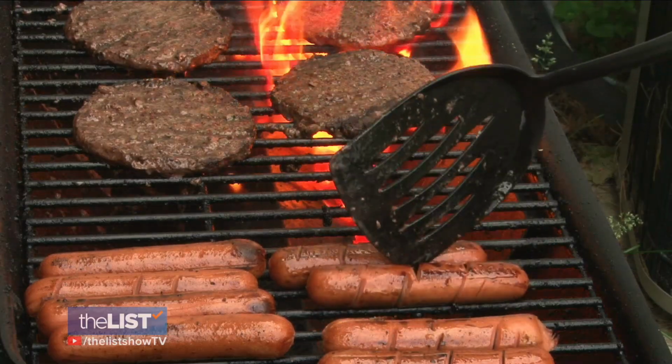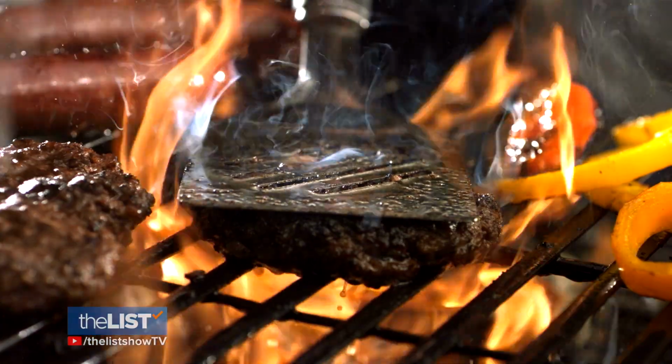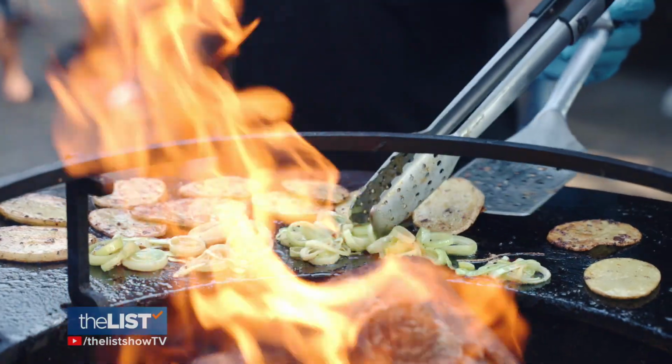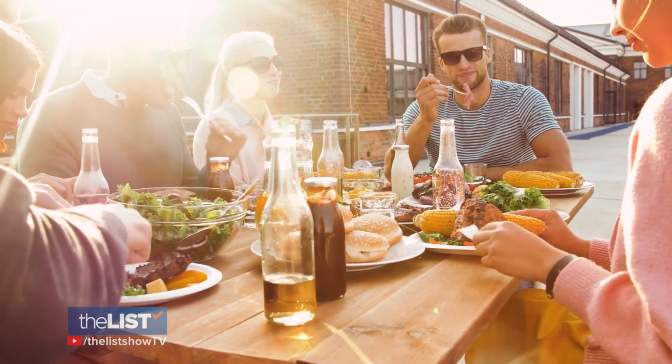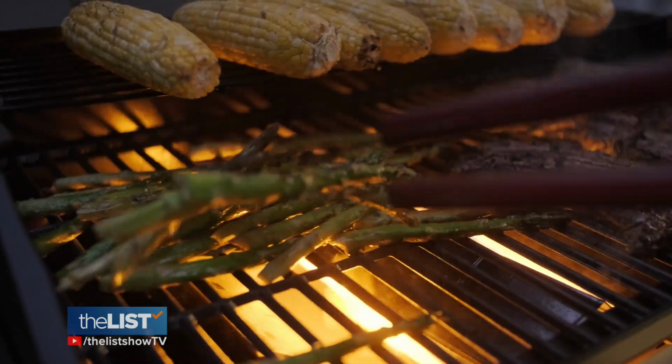We're entering prime backyard barbecue time, and after a long winter for a lot of the nation, people are champing at the bit to throw some burgers on the grill. But if you're looking to break out of the norm and impress your guests in the process, have you ever thought about upping your vegetable game? If people don't like grilled veggies, they're probably doing it wrong, right?